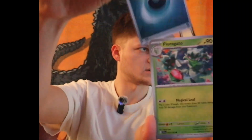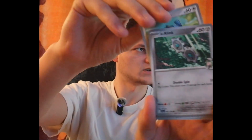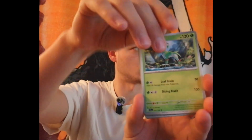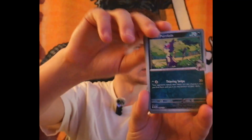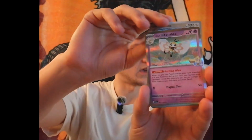Starting from the front. Got a nice basic energy. Florigato. Rookity's nuts. Clink. Ends Clink. Nimble. Really cool Nimble card, by the way. Verizon Wireless. It's pretty sick. Hop's Choice Band. Articuno. Really good Articuno base art. Ends Purloin. Got a nice Cinccino. And Ribombee. Shout out Ribombee, as you guys know.